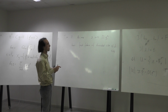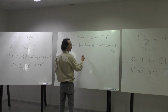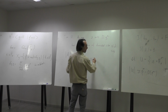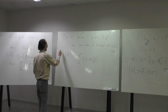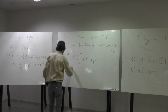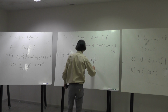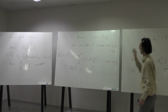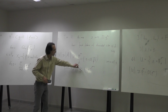But if the fibers have bounded size, then the image, the size of A, is fairly big. It's bigger than basically p to the m divided by D times something very small, big O of 1 over D. And of course, H is at least that big. On the other hand, SL_n(Fp), now this is the home stretch, is less than p plus 1 to the power m, where m is n squared minus 1. It's not exactly p to the n squared minus 1, but certainly p plus 1 to the m does it. And so the conclusion is that this has index at most p here.